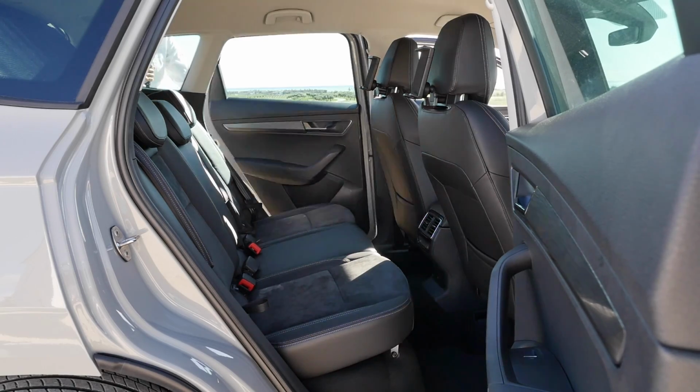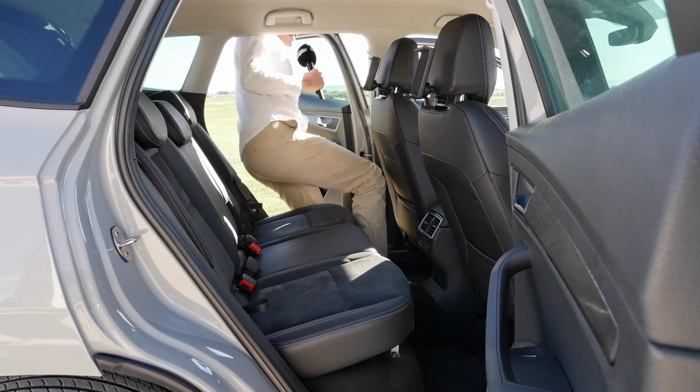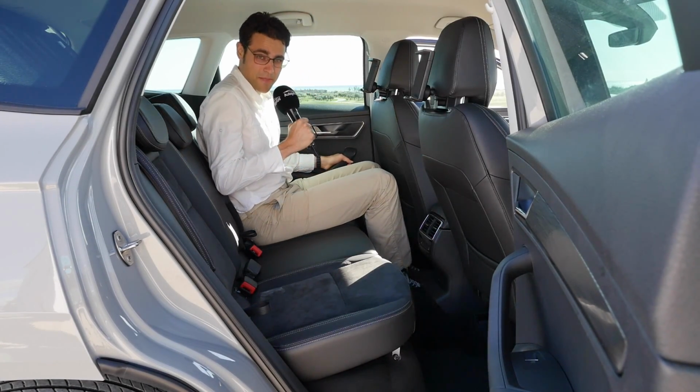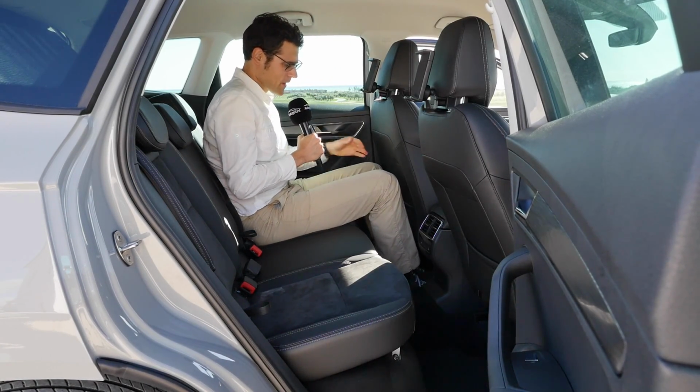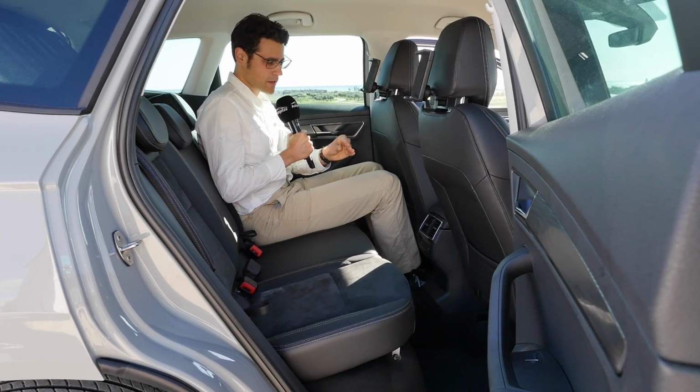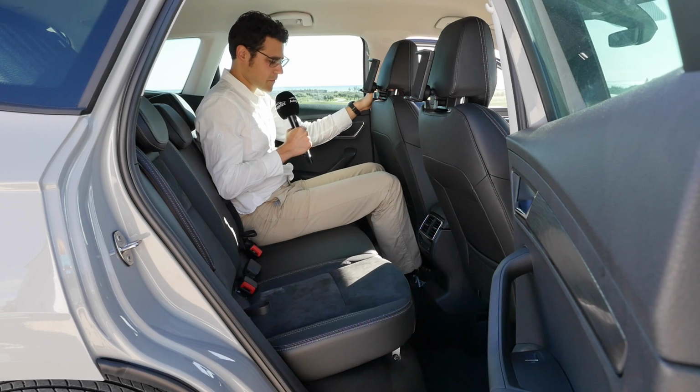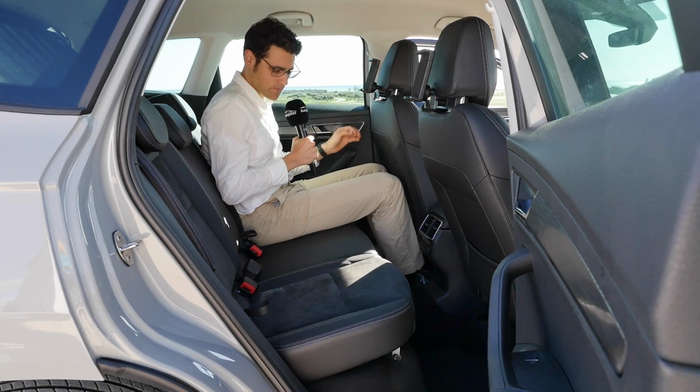And now to the normal setup back again for the rear compartment. This is when everything is back to the standard. Knee room, still some left if you have four adults here, and considering the length of the vehicles, that's really totally okay.